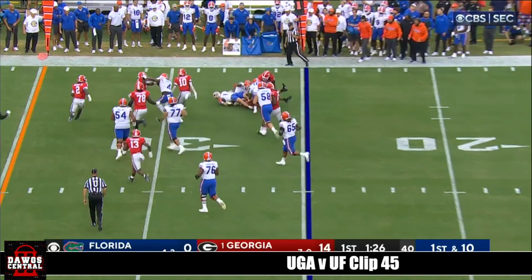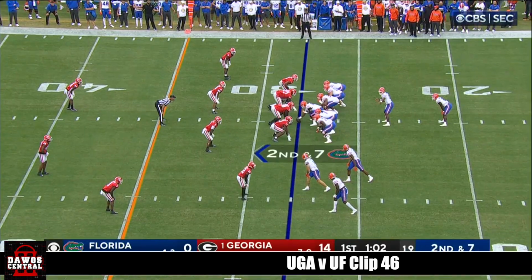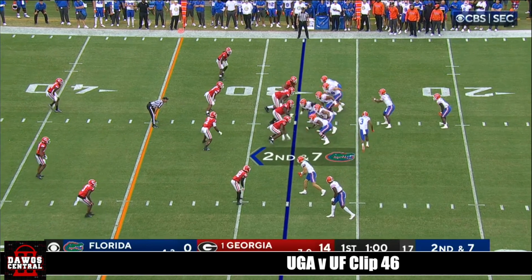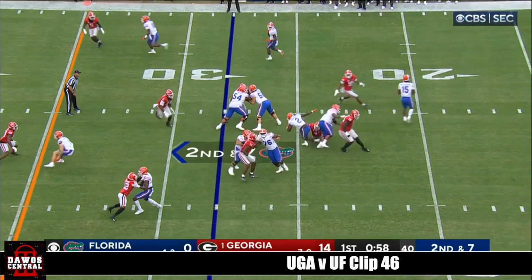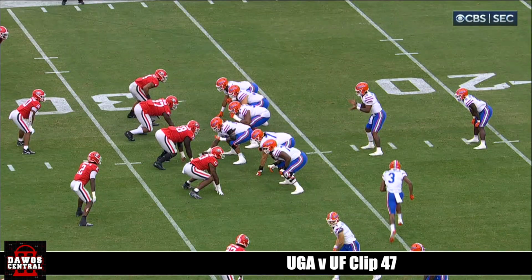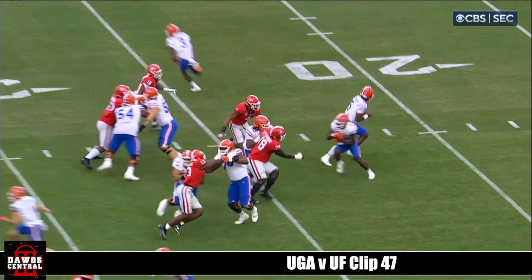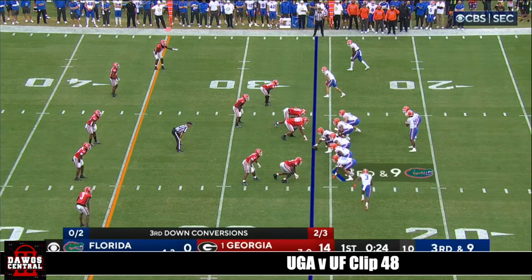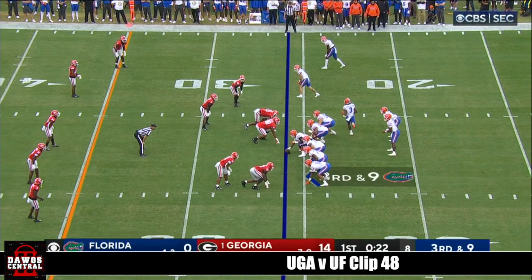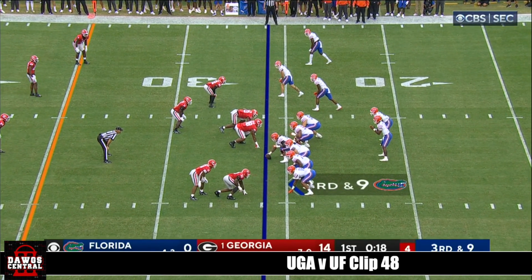Little toss. Ricky Persoff for about 3 as we approach 1 minute in the quarter. And hit and drop for a loss. And Nolan Smith is one of those returning great football players. Going to be a number 1 draft pick this year. Reads the mesh. Great matchup with Torrance, best offensive lineman for Florida. 3rd down and 9.